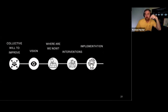So that's the idea too, that we think that implementation is so important that it should be its own separate step.